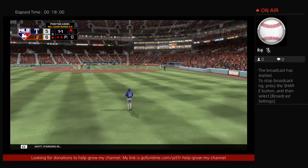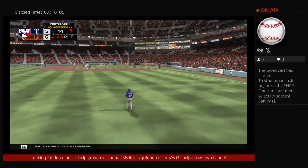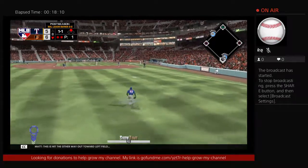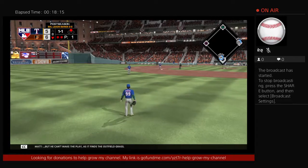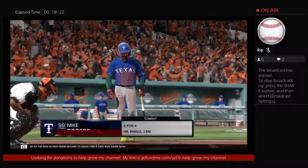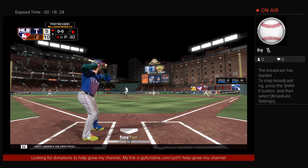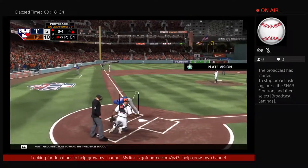Standing in, Anthony Santander trying to add some padding to their lead in the form of that run standing out there at second base. This is hit the other way out toward left field. Rogers giving chase, but he can't make the play as it finds the outfield grass. And a big RBI there as the run scores from second to make this a 2-run. Stepping in, Mike Rogers. He's 2 for 4 in the ballgame. Here's the first pitch. Grounded foul toward the third base dugout.